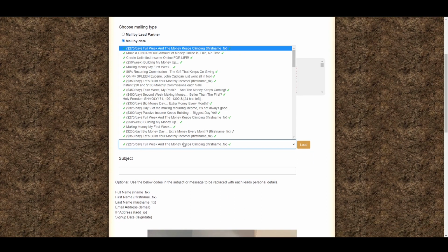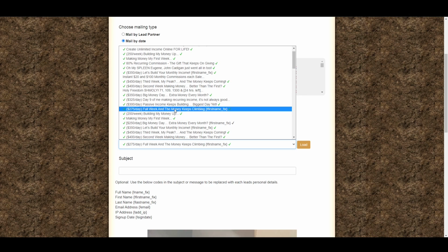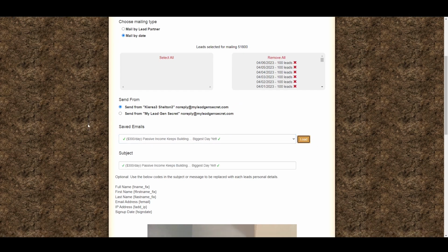See, I got a bunch of email swipes loaded up in the system, so I don't have to really write them. So that's why I say this only takes 30 seconds a day to do, because you'll have your emails in the system, so you just rotate them. You see what I'm saying? So anyway, guys, we're gonna load up another email here. Boom, we're just gonna load it up, put it in there.